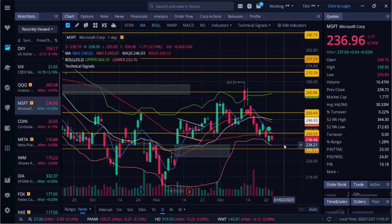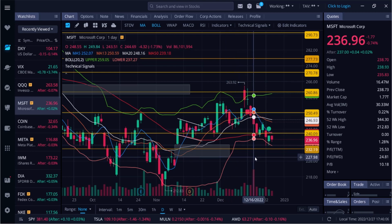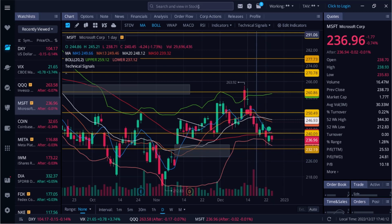It's not going to be a breakout until we break above 240 here on Microsoft. Then we could see more upside, possibly up to 245, 247, 250. If this thing stays under 240, we could be coming all the way back down to 232 and then possibly even going lower to fill this gap down here, which is sitting right around 228. And now we're going to look at Apple.